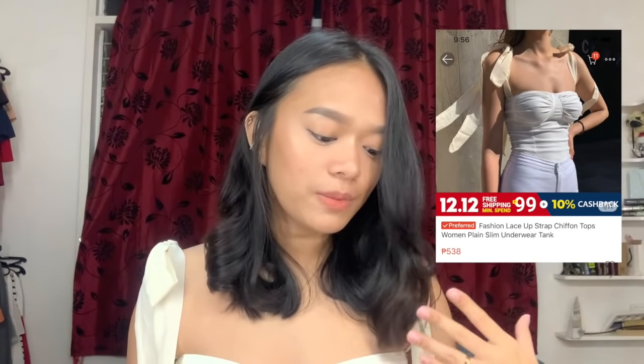The next one I'm actually wearing right now, it's the Fashion Lace Up Strap Chiffon Tops Women Plain Slim Underwear Tank. This is not underwear, don't be fooled by the name, but you guys can't really see from my lighting, I'm really sorry about that. It's just this really cute white top with ribbons. You will see better as a try-on portion, like I always say, but I'm obsessed with this top.